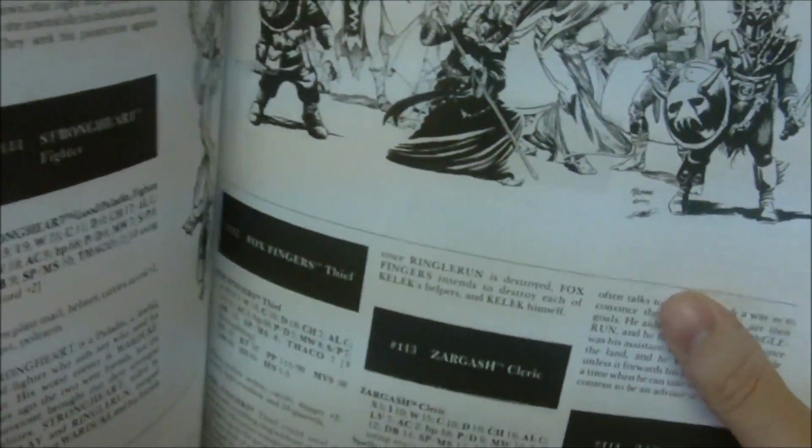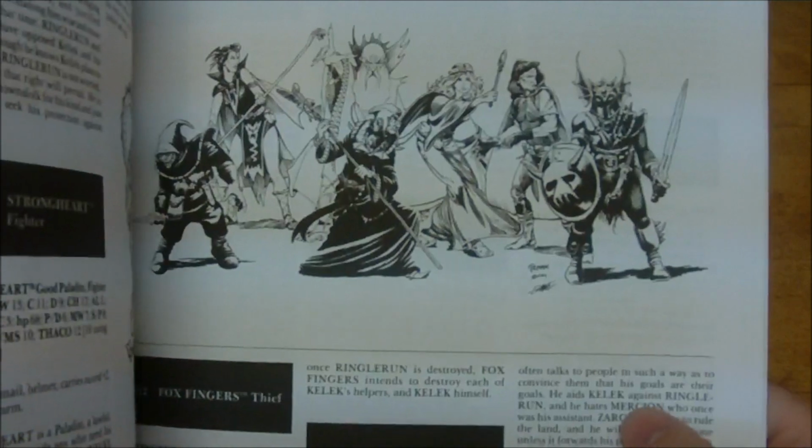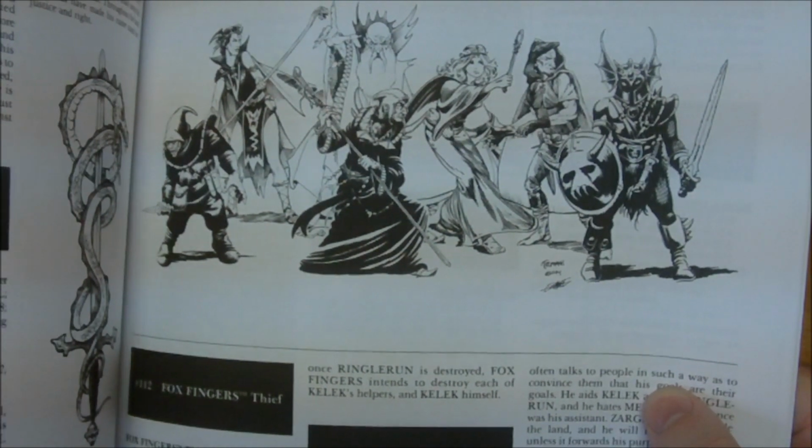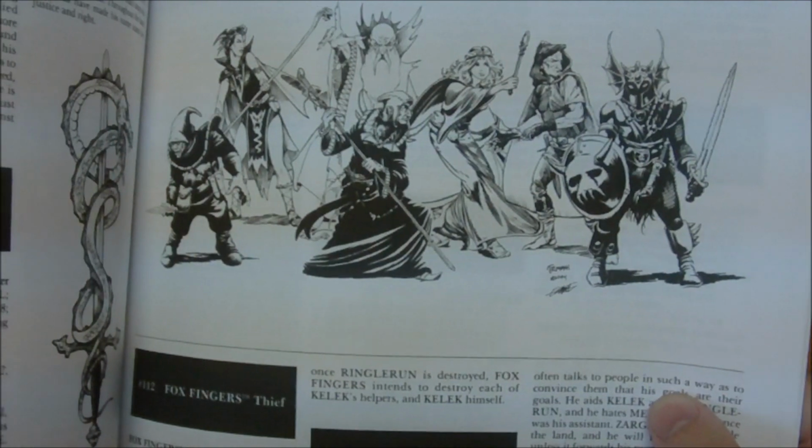Yeah, and so we have, these must be the special characters. Now, I don't think they have too many. Oh, these are parties. Hold on. See if we can find the special characters. So the special characters are ones from the D&D toy lines, which is really cool. This was LJN, for anyone who's into video games. LJN did the action figures for Dungeons and Dragons, and it's really sweet to see this here.